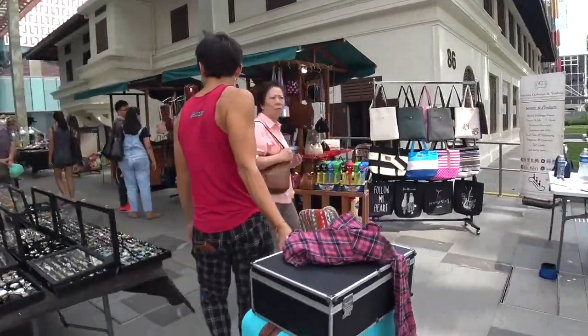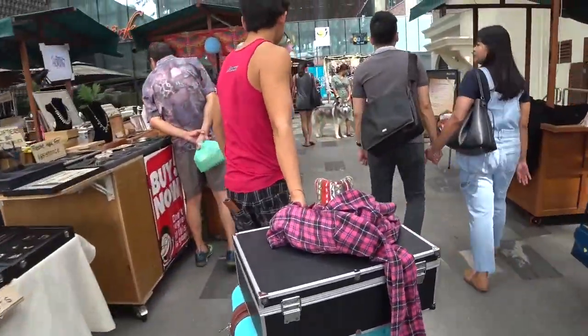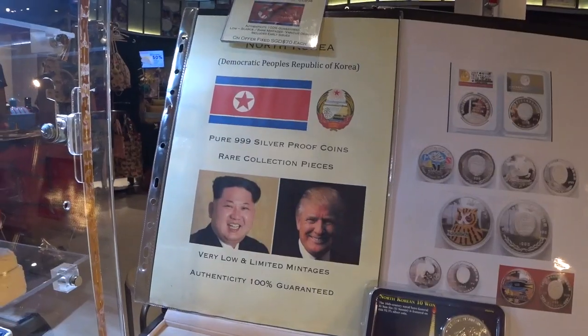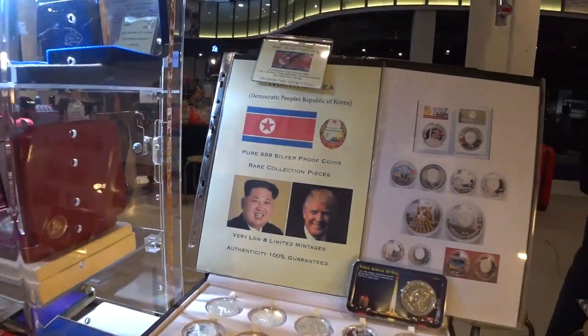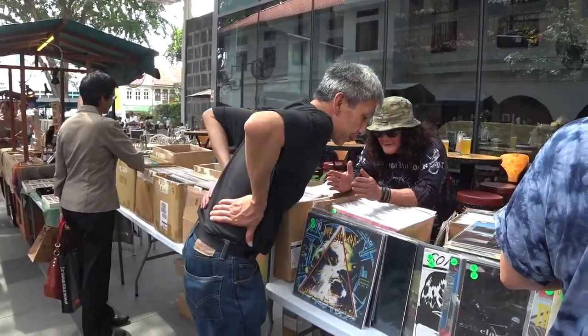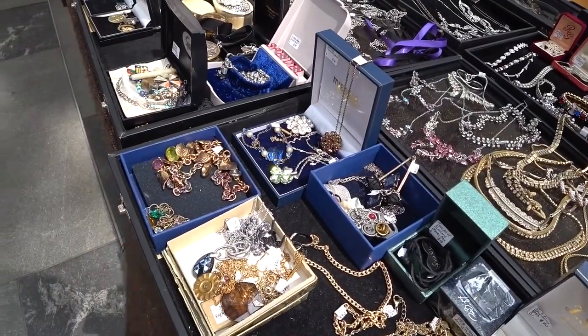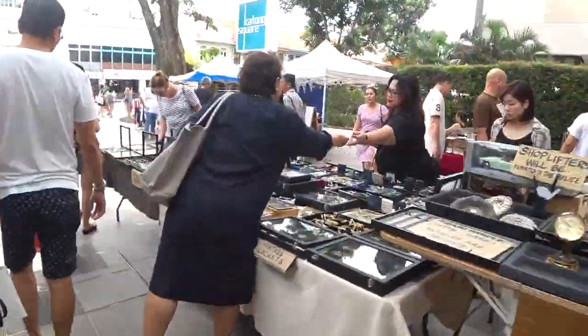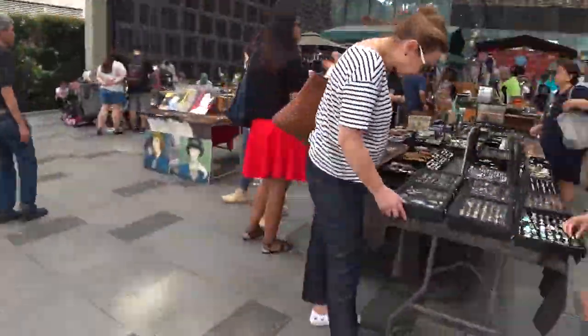Hi, this is Gary from the Retro Factory, and welcome to Katong Square Lifestyle and Vintage Market. We run this once a month on the second weekend, Friday, Saturday, Sunday. What started out as a group of antique collectors, record lovers, vintage aficionados has now blossomed into a 35 to 40 booth market. So we're here to promote the cause of heritage and vintage in Singapore.